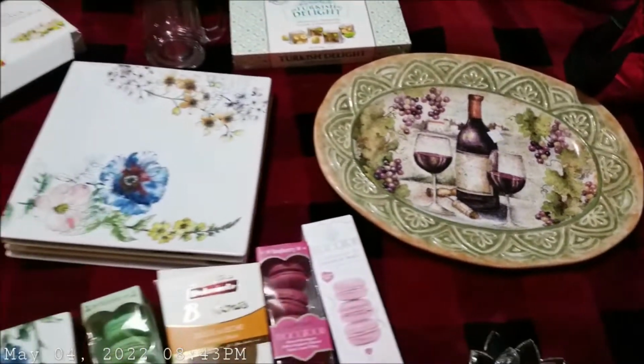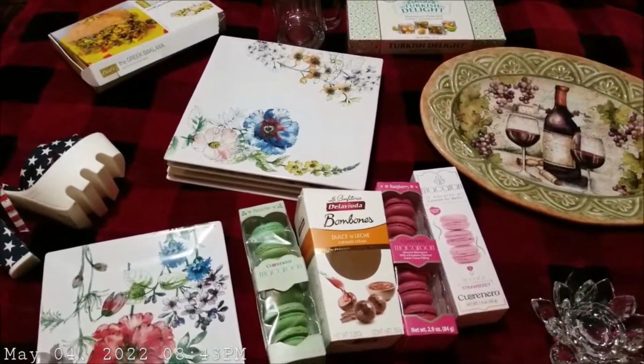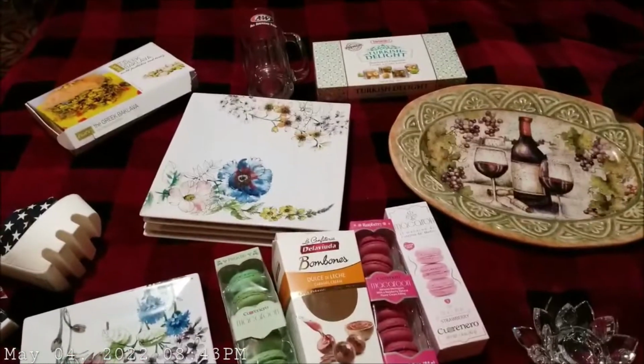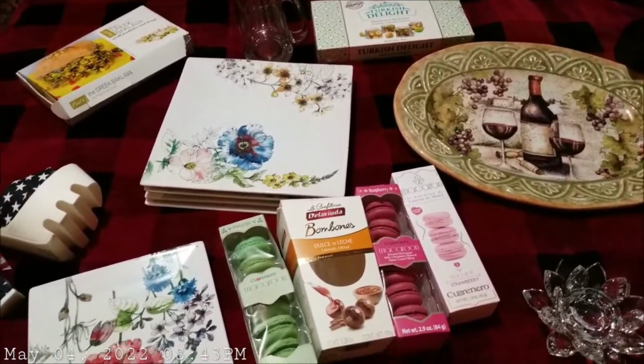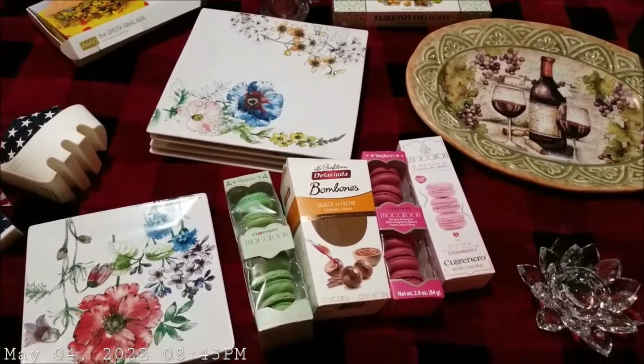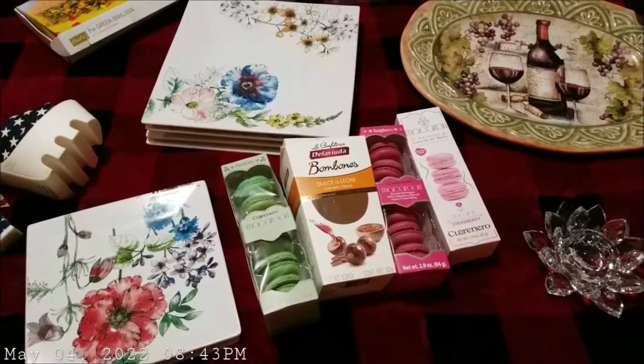So yeah, that is today's shopping haul. And I kind of controlled myself from buying too much stuff. So I'm fairly proud of myself. And didn't spend too much money. Didn't bring back a terrible ton amount of stuff either.